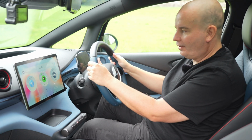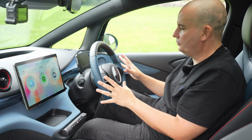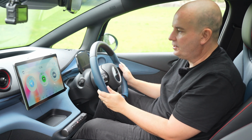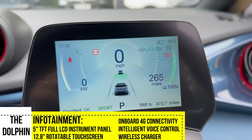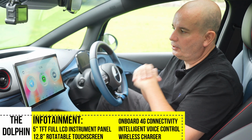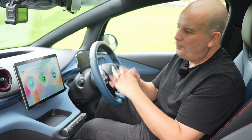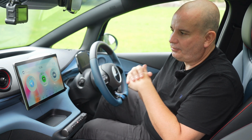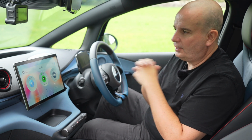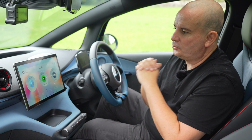The steering wheel's very well designed. It feels great under the hand, nice use of different materials. Thumb controls are all sensible and laid out in a fairly intuitive way. We've got a nice high-res little driver information display here, but the real star of the show, of course, is this large central screen. Now, there are those that like the sort of landscape approach to these things, as you would find in something like a Tesla, and I think we can definitely tip a hat to Tesla when we look at this. And there are some that prefer it the other way round, like in a Ford.